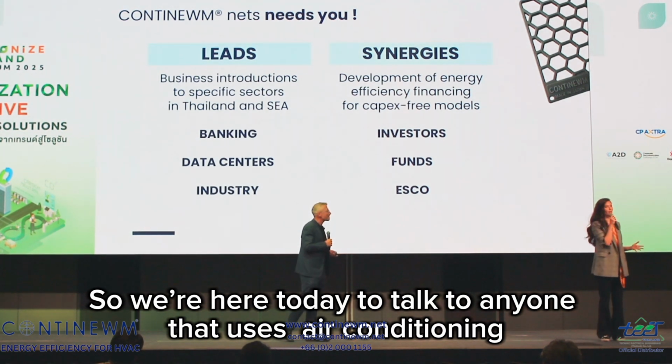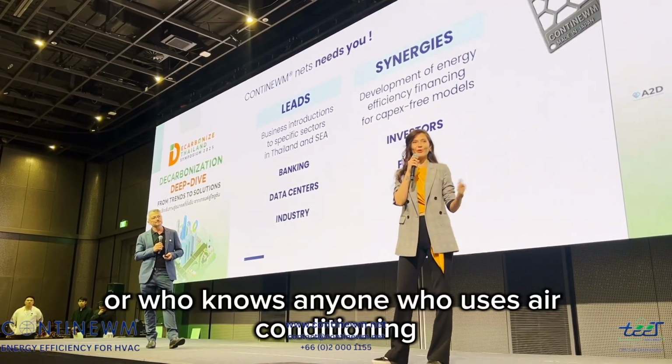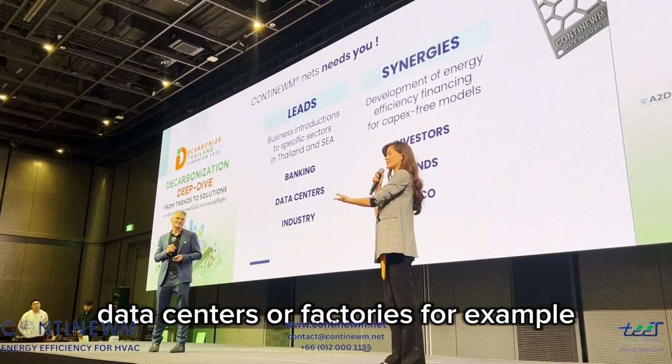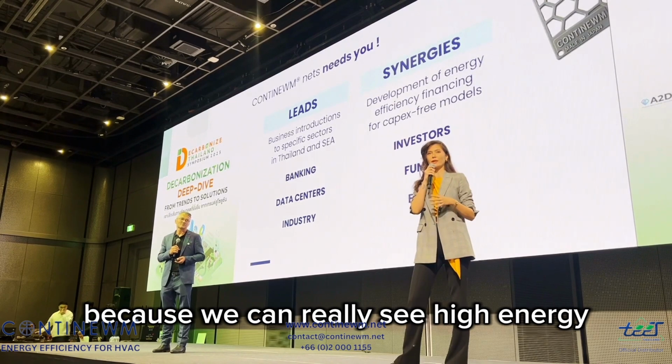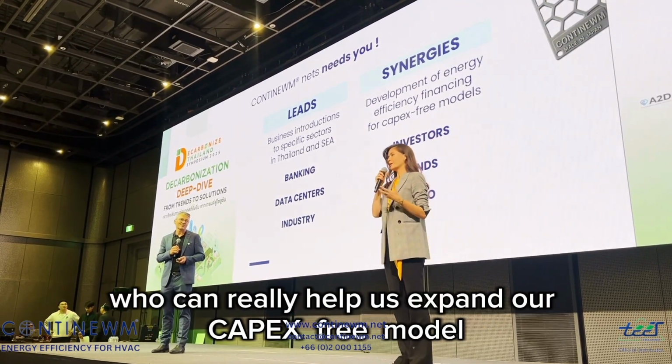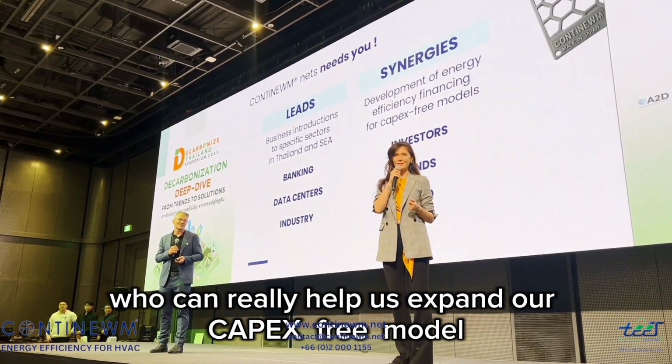So we're here today to talk to anyone that uses air conditioning, or who knows anyone who uses air conditioning, especially in the sectors of banking, data centers, or factories, for example, because we can really see high energy savings potential. And also anyone who can really help us expand our capex-free industry.